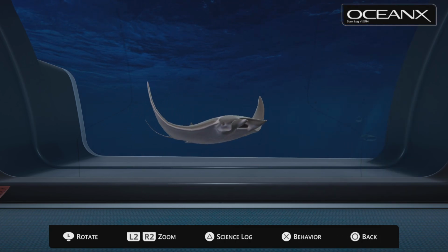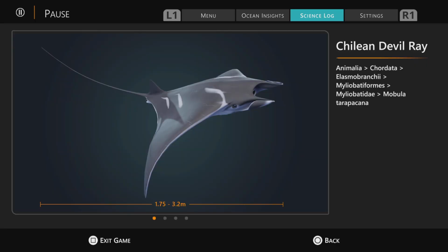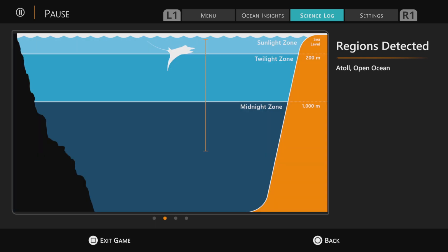I'm not going to go through each behavior for every animal, but I am going to look at each in the model viewer and then jump to the science log and see the information we've learned. And I'm going to butcher each scientific name as I try to say them, because we're going to have the species name for each animal on our list. This is the Mobula terrapacana. A little bit of comedy in this stream is me trying to pronounce Latin names. Great, it's gonna be fun.